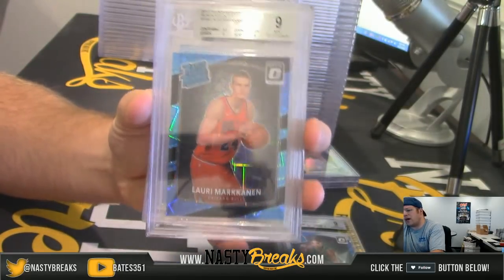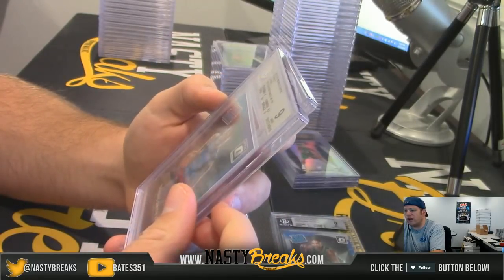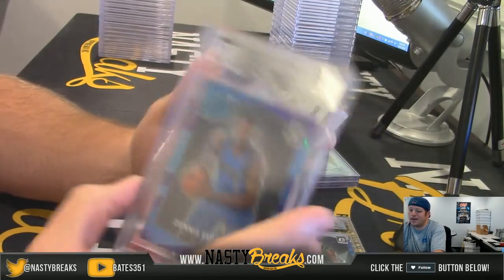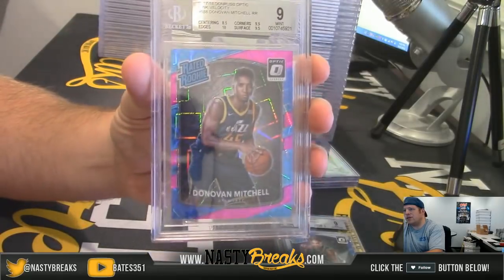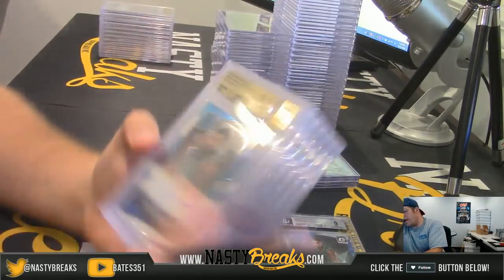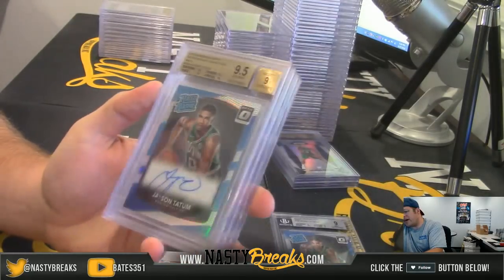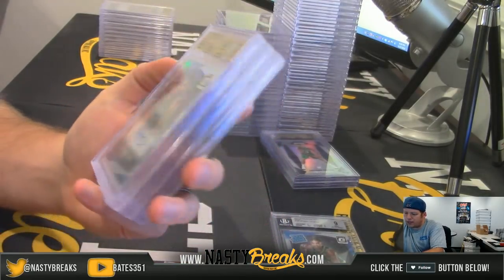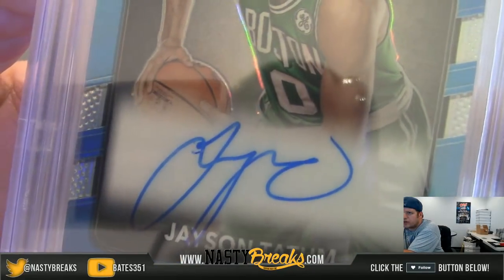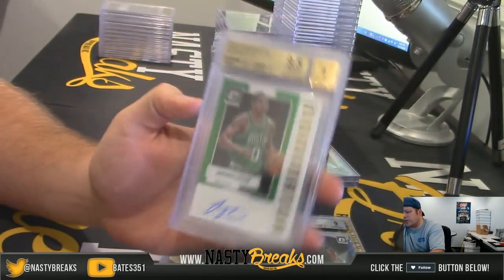Black Velocity, Markkanen 9. First off the line, Dennis Smith, 9. That one's literally 0.5 away from a 9.5. We're looking at 9 on centering, surface 9, corners 9.5, edges 10. Donovan Mitchell, Pink Velocity, BGS 9. Then 9.5/10 Tatum, 9.5/10 Tatum, 9.5/10 Tatum. This one is a silver hollow 9. Unfortunately, they tapped me with a 9 on the autograph grade there in the J. 9.5/9, just off the sticker, unfortunately.